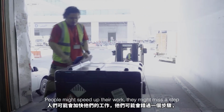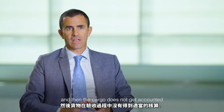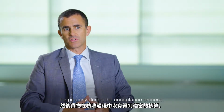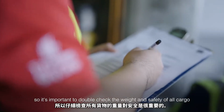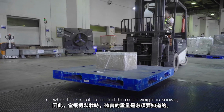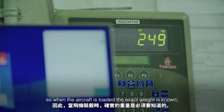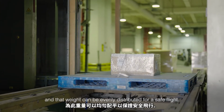People might speed up their work, they might miss a step, and then the cargo does not get accounted for properly during the acceptance process. Customers don't always declare correct cargo weight, so it's important to double-check the weight and safety of all cargo, so that when the aircraft is loaded, the exact weight is known, and that weight can be evenly distributed for a safe flight.